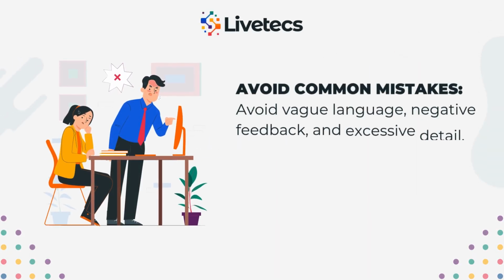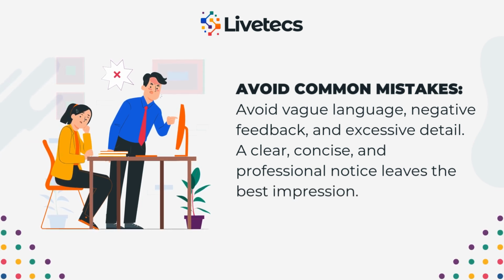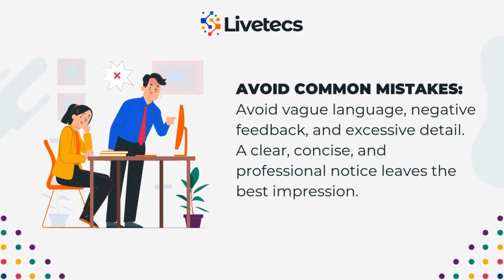Avoid common mistakes. Avoid vague language, negative feedback, and excessive detail. A clear, concise, and professional notice leaves the best impression.